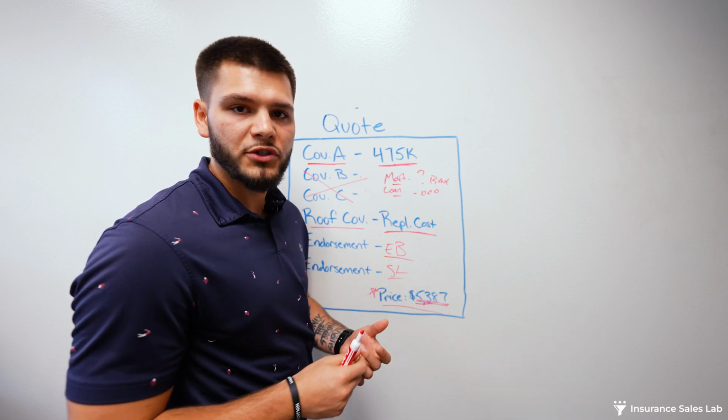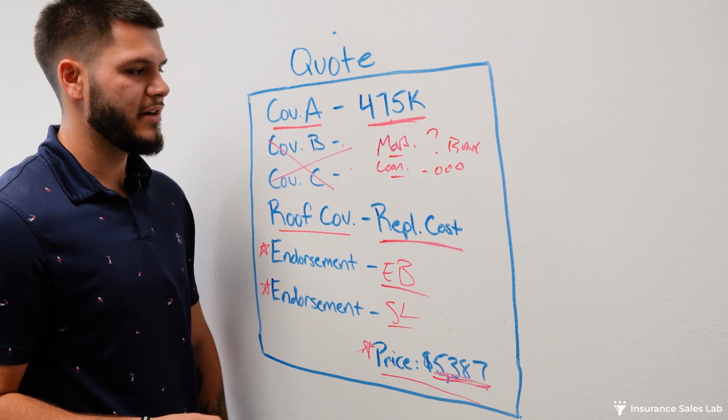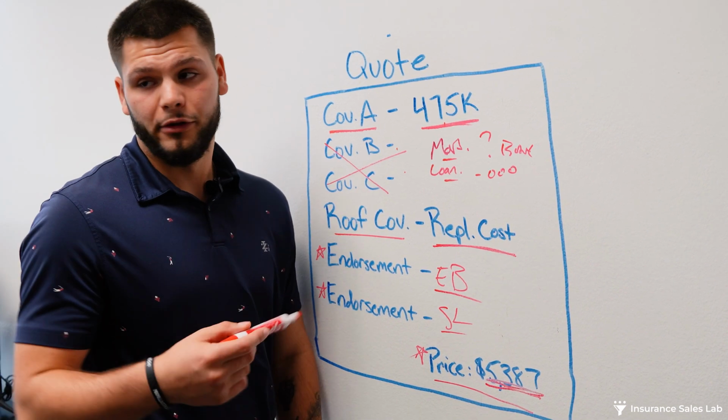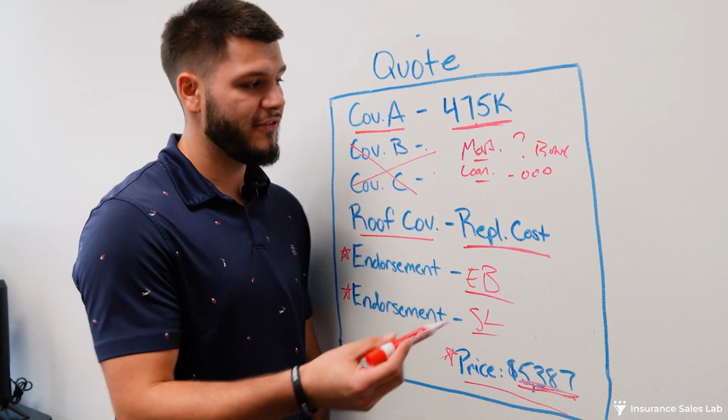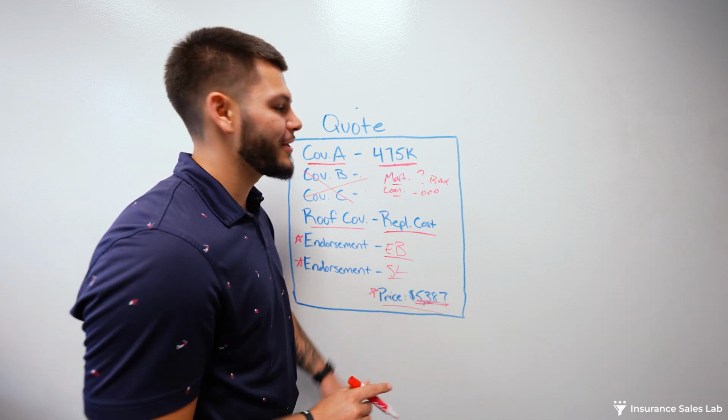There are different platforms you can use where you can send them a link, they send one back, and you get their dec pages, mortgage statement. They can log into their mortgage account and find that. You really want to make this easy for them. You're the expert, you know where everything is.